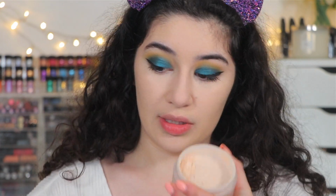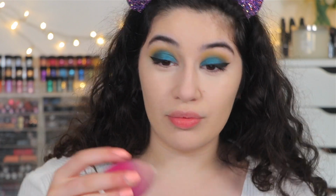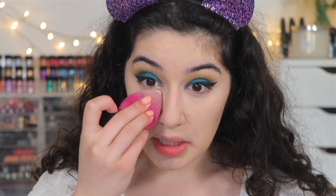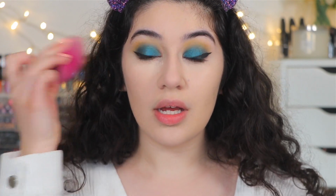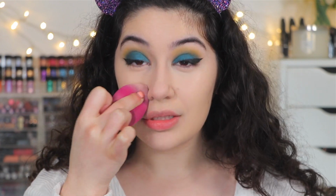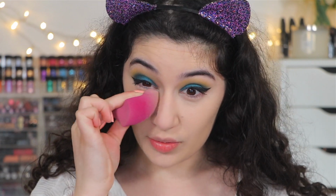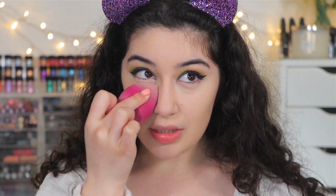It is not translucent. It does have a peach tint, but it's a really, really soft, light peach, and it doesn't look like it has any color to it. It's almost literally translucent with just the slightest little peachy tint, which is basically going to correct any dark circles under your eyes. So it's great for correcting, but it's also going to brighten as well. And I really like it.